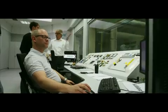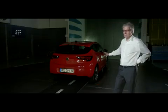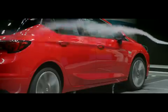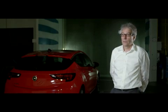The underbody part of the car was optimized as well. What we try to do is to optimize every detail of the car, so every small part on the car is optimized for aerodynamics. Aerodynamically, this is the best hatchback 5 car we ever produced, and this one is an excellent example for a very low drag car, and we completely support our CO2 and fuel economy strategy on the Astra.